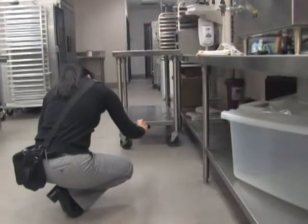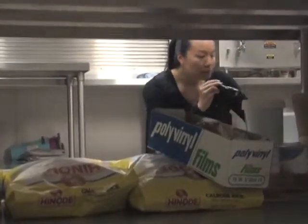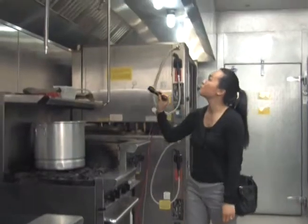When an inspector evaluates general cleanliness of a facility, they're looking for dirt, grease, and/or food buildup resulting from insufficient cleaning practices. If buildup is so severe that food cannot be prepared in a sanitary manner, a major violation will be documented.